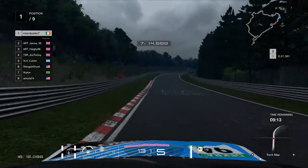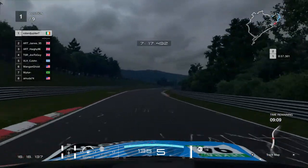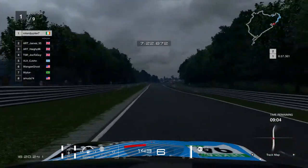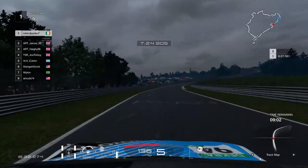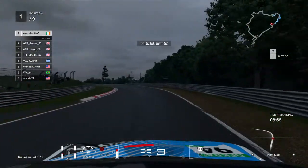And then flat out again through here. Absolutely majestic, just like my chin. If my chin was a section of road, this would be it.